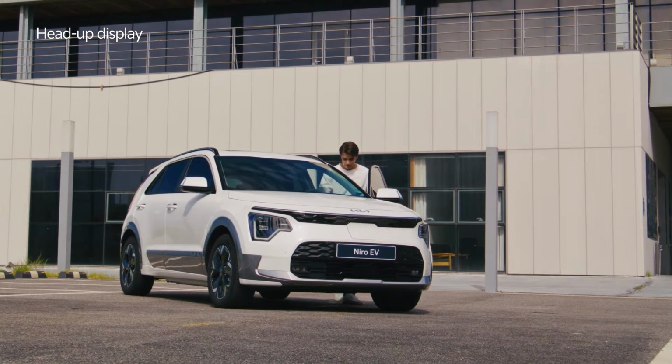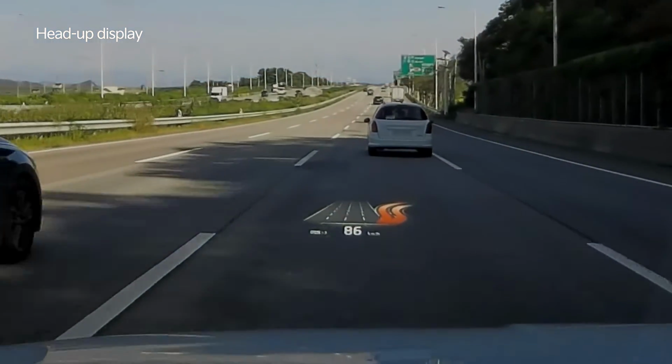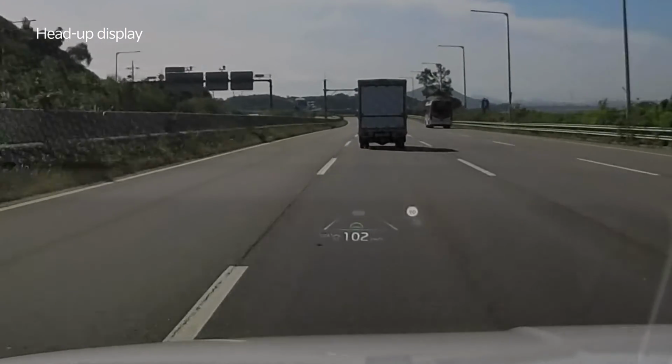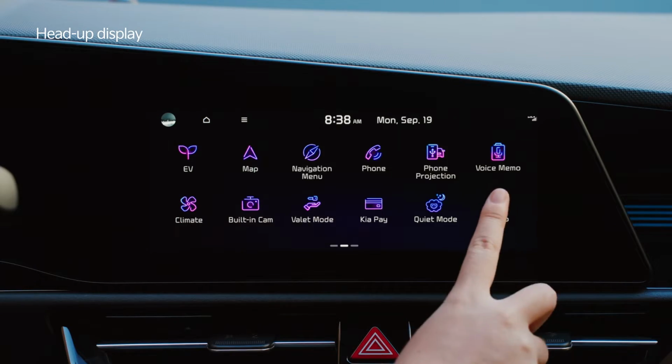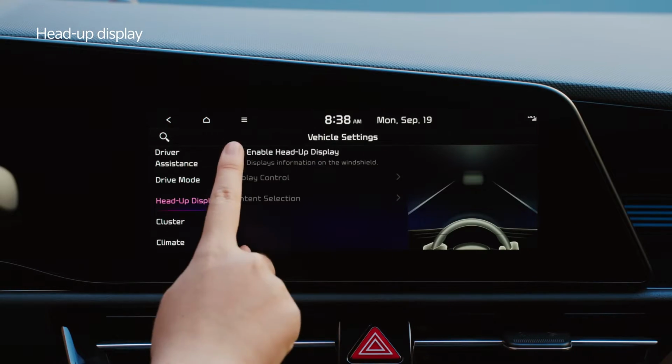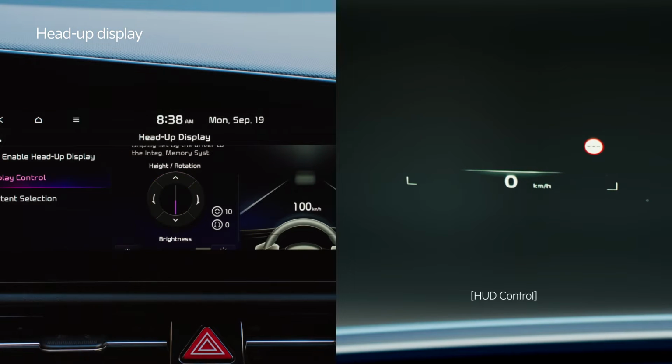The head-up display shows the dashboard and other navigation details on the windshield to help the driver check information without turning their eyes away from the road. Adjust the height and rotation angle of the head-up display through the Display Control tab.